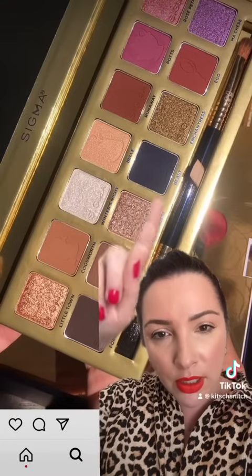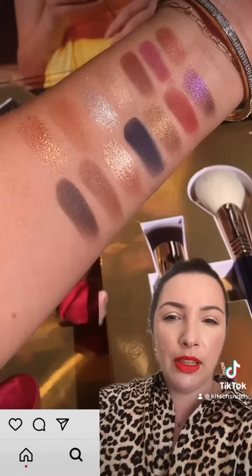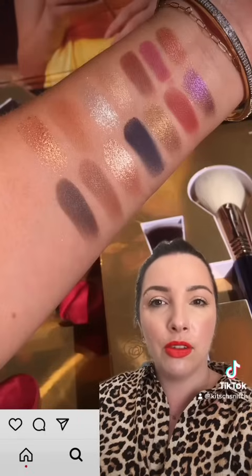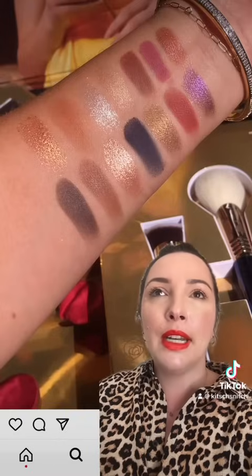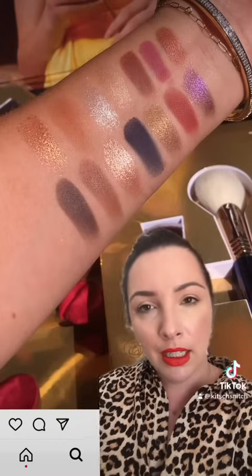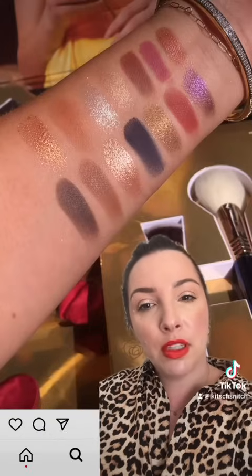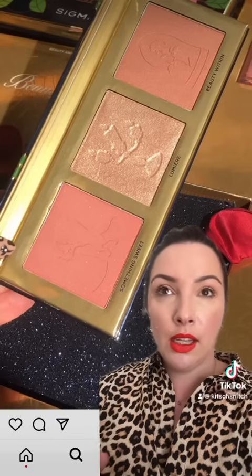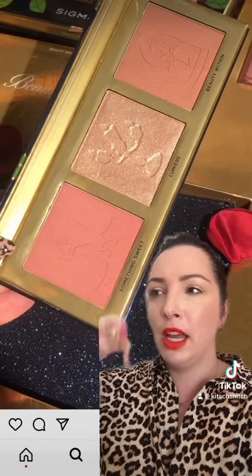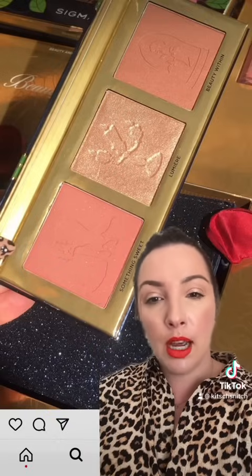There's also nice little imprints of the characters on the pans. I feel like they're trying to bring in the yellow in the gold, but I don't think it's enough. I would have liked to see a yellow and a brighter blue. Not that everyone needs those colors, so I think they're trying to be a little bit more safe, but there is some direct inspiration that you can see in the shades, which is quite nice, and a nice mix of shimmers and mattes. Unlike the Cinderella one, this has a trio, whereas that one had a blush and a highlighter duo, but I quite like it and I still use it.